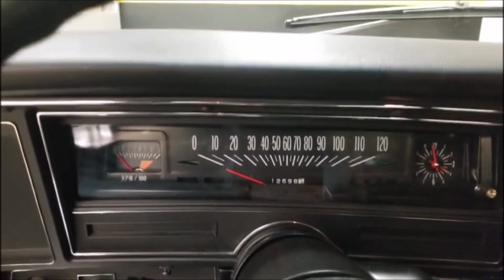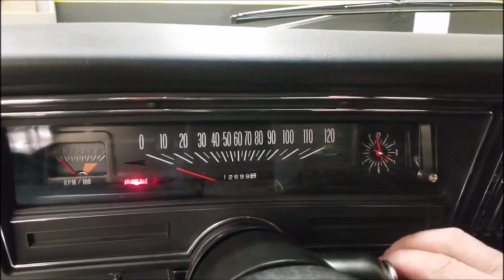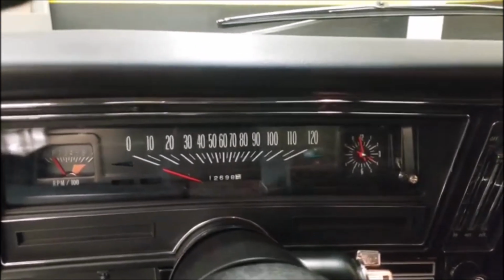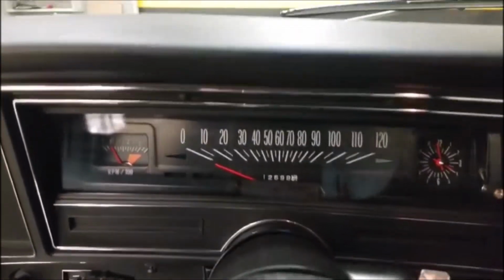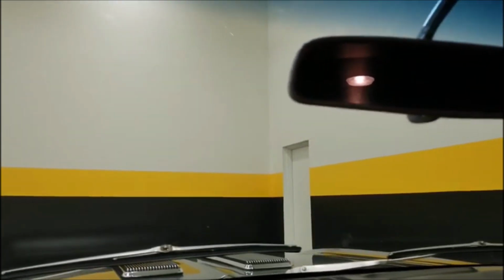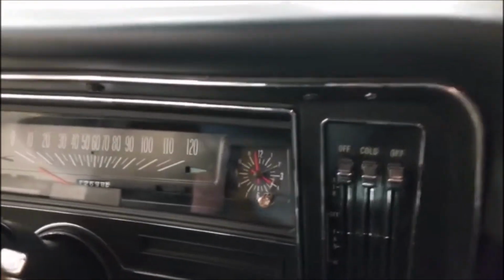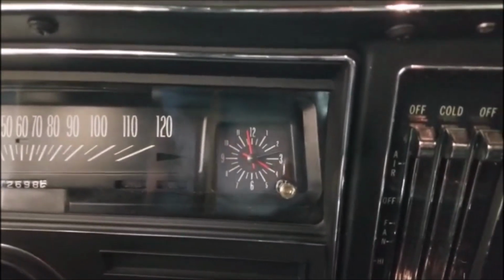So let's go ahead and fire this thing up. See how easily it starts. Did also have the wipers going. Low and high. Whoops. And we'll switch to off. Worked great. All right, as you can see, maybe, hopefully, second hand, the clock is ticking there.